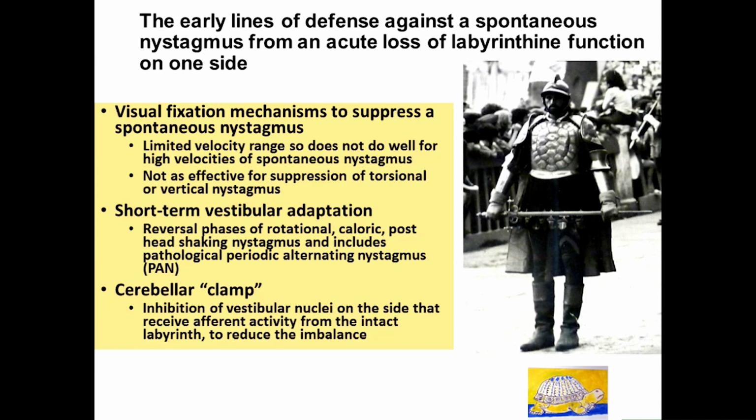So if you lose function on one side, how do you get better? You can bring function up on this side to restore balance, or acutely, you can just suppress the other side. And that's called the cerebellar clamp. The cerebellum shuts down the other side to restore balance. And this is why patients who have an acute vestibular problem on one side may have a decreased caloric response on the other side because things have been turned down. That also is only a temporary solution because if everything's turned off, you lost push-pull. You don't have spontaneous nystagmus, but you're not optimal for actual behavior.